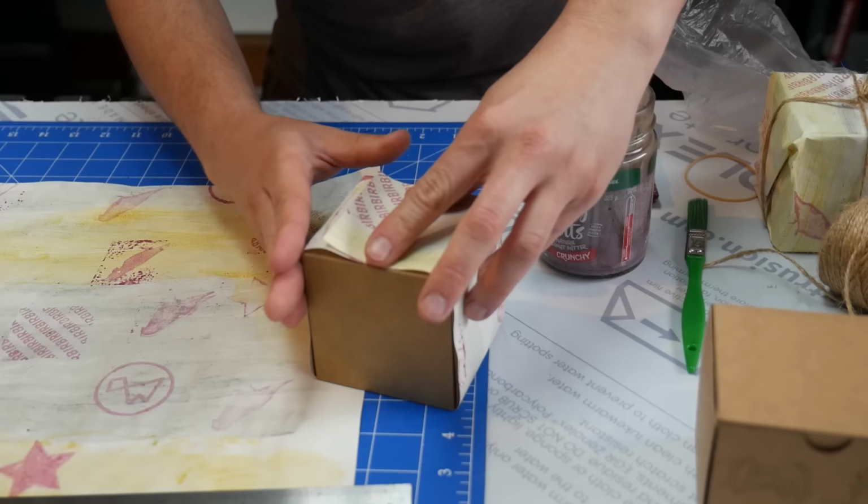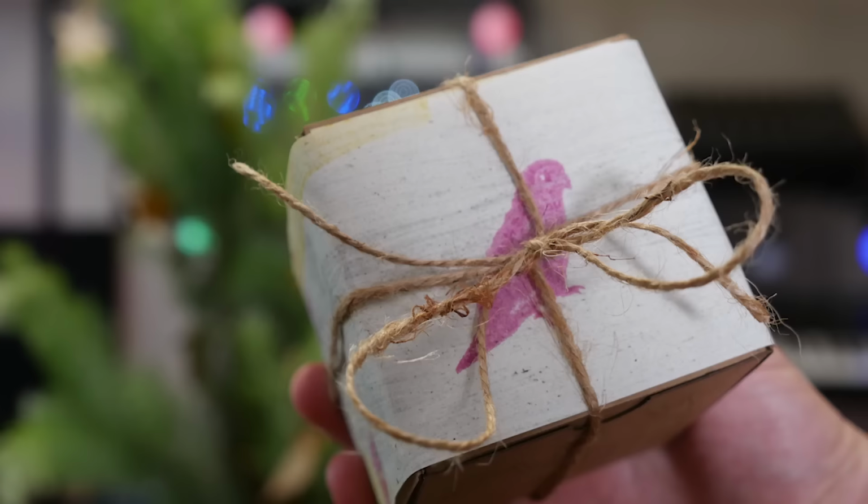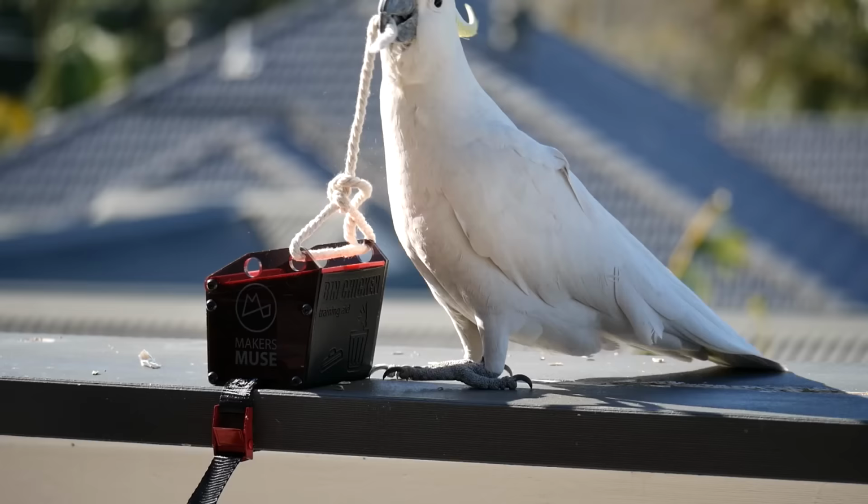and I used that to applique some choice areas of the wrapping paper into place on the box, before finally finishing them off with a small cute bow of jute twine, because I know from past experience that the cockatoos love to undo knots. And this is the final result.